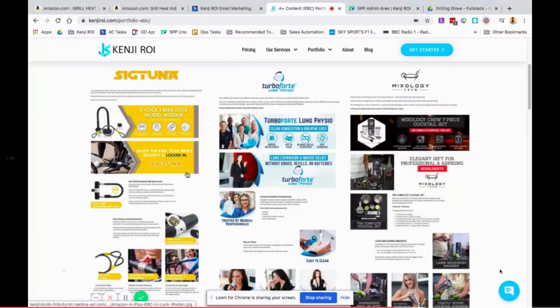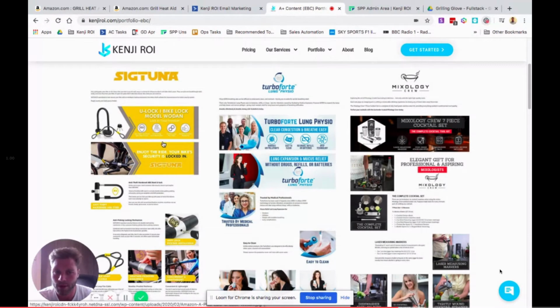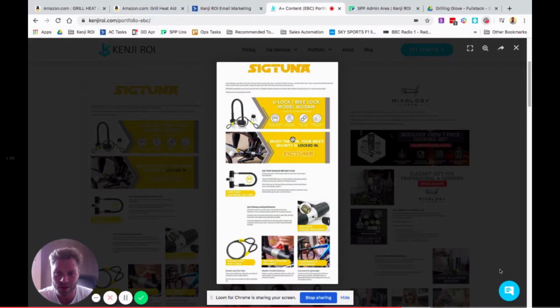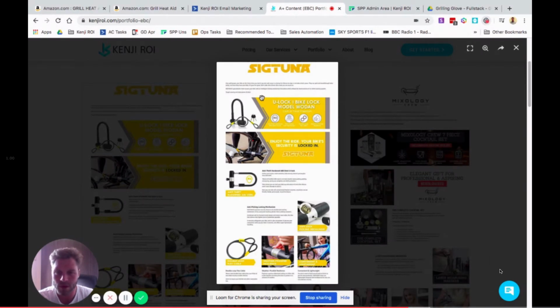So if I jump over to some of our examples, if we bring up this one here, yes, it's going to load quite small. So you'll see here, there's a lot more. One thing that A+ content allows is the freedom to get very creative with the graphics.